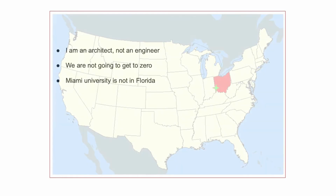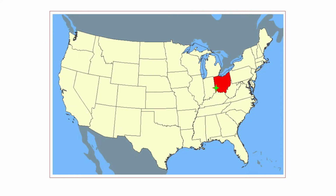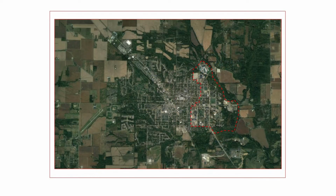And yes, Miami University is in Oxford, Ohio, Southwest Ohio, about 40 miles north of Cincinnati. This is our town, Oxford. You can see we're in the middle of agricultural land, and the red outline is the main part of our campus. So we're about half the town.